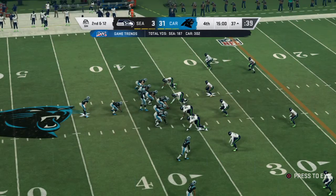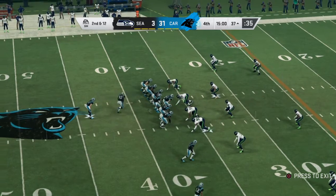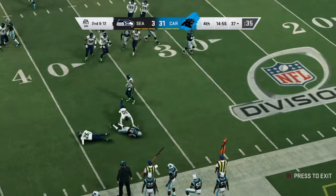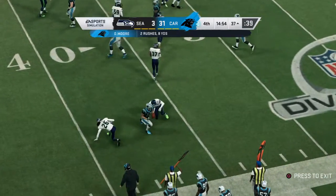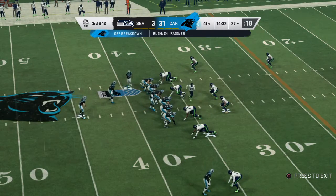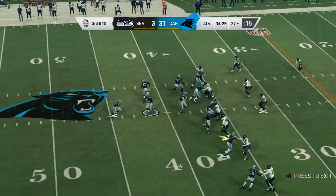So the opening play of the drive goes backwards. Now they'll come up on 2nd and 12. Call it no gain on the dump off, and it's 3rd down. The Panthers on 3rd down, 5 out of 9 thus far. This is 3rd down and 12.